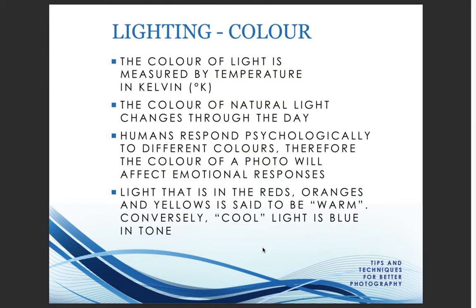All right, so the second thing we were talking about, regarding the importance of light besides direction, is color. So the color of light is measured by temperature, and it is measured in kelvins. The color of natural light, you'll notice, will change through the day. A lot of photographers like to get the golden hour, as they refer to it, if they're taking pictures outside, and that's going to be in the early morning or in the early evening when the angle of the sun produces softer light coloring. Color is important to us because it does have a psychological aspect. It will affect emotional responses.